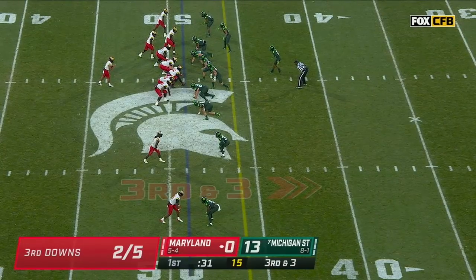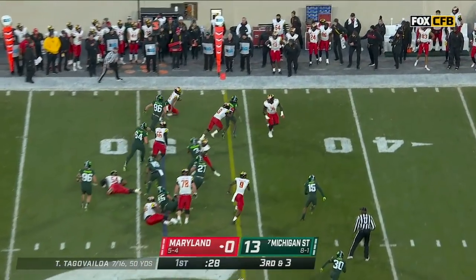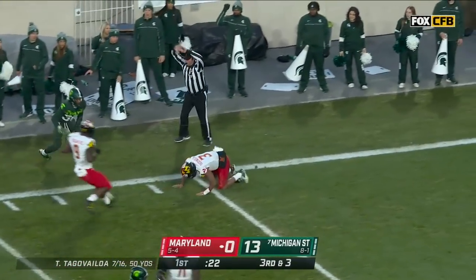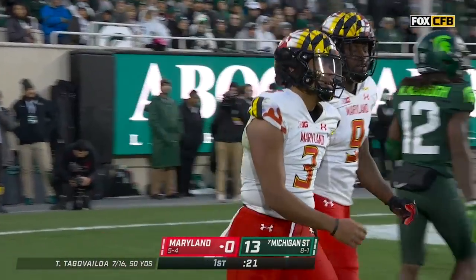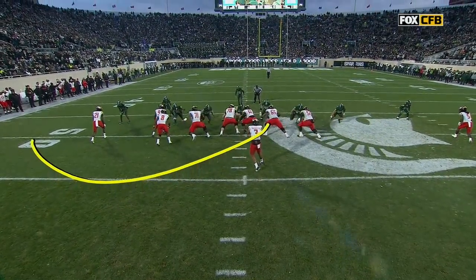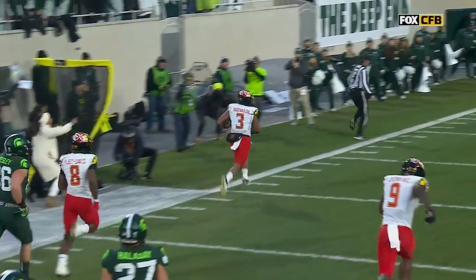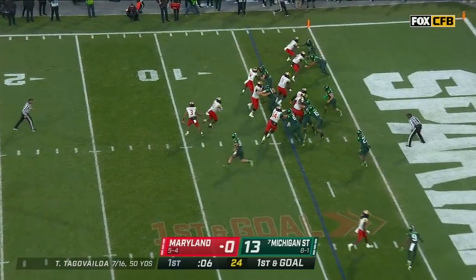3. Empty set. Spartans bringing heat again. Tagovailoa around the left end. He's down the sideline, and there he goes. Tagovailoa inside the 10, and it's 1st and goal. Longest run of the season, 46 yards for Taulia. Wow, this is a great job. This is a designed QB sprint the whole way, QB run. And you see the big left tackle, Duncan, gets out in front of him. They told us there's going to be more designed runs, and in the 1st quarter, that one the most explosive.